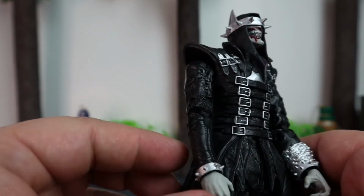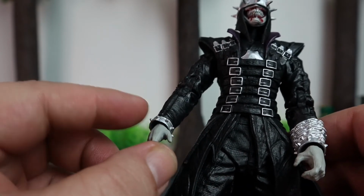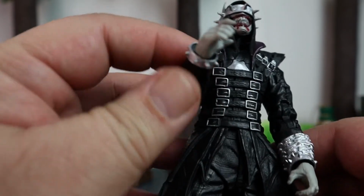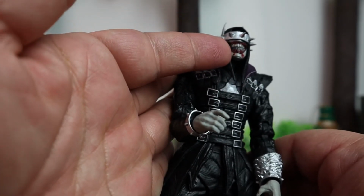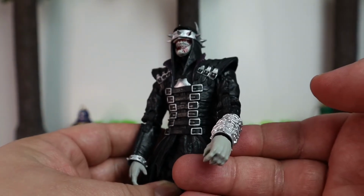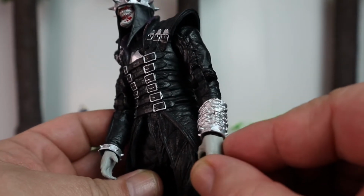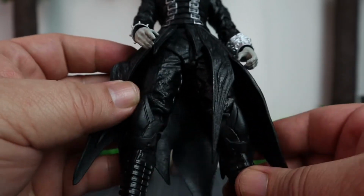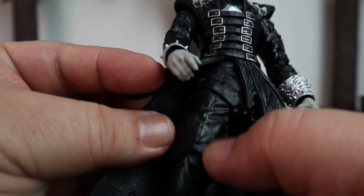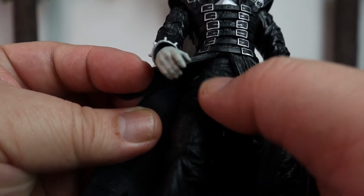Again, all the texture on the figure itself. He has this bracelet with, again, sharp edges on it, so be careful on that one. The color in the hand, painted this grayish off-white color, I guess, to match the color of the Joker, even though it's Bruce Wayne. He has this molded chain on his left arm. Going down the pants, pretty basic, but it does have, I'm not sure if you can see that, this crisscross texture on the leg and on the midsection here.